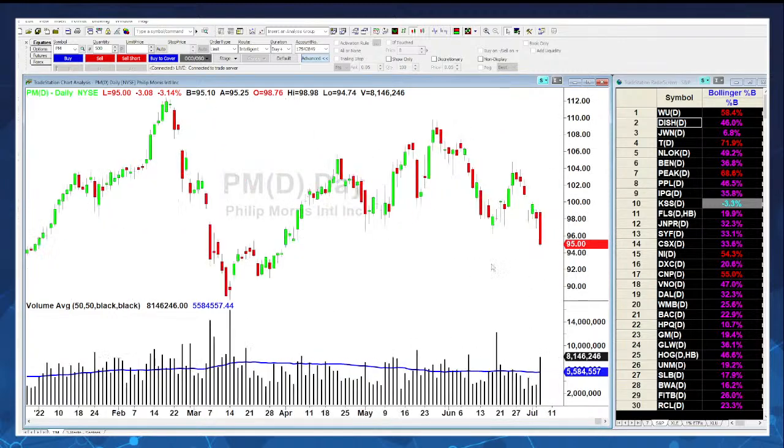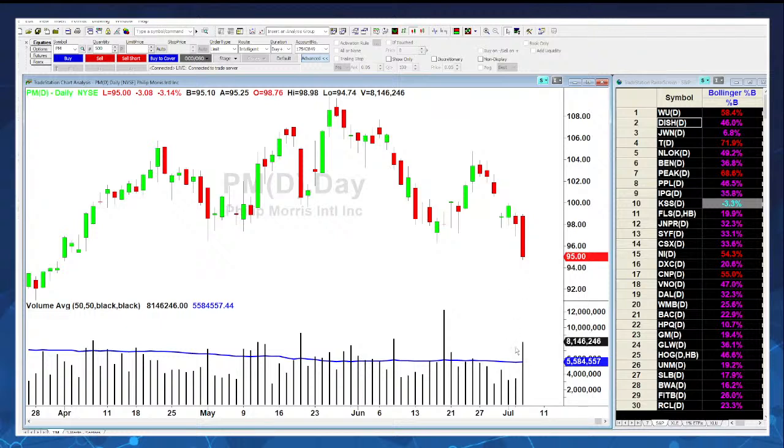How do I know it's pain? First off, look at the size of the candle. Number two, look at the volume. Its average daily volume for the past 50 days has been about 5.5 million. We traded 8.1 million today, much higher than normal, a spike. That was people freaking out.